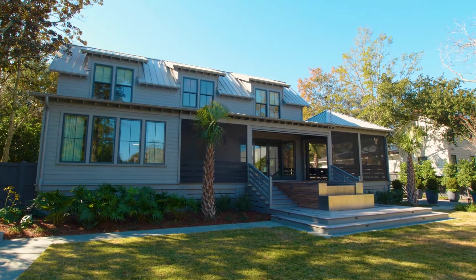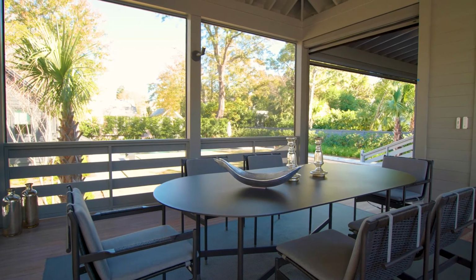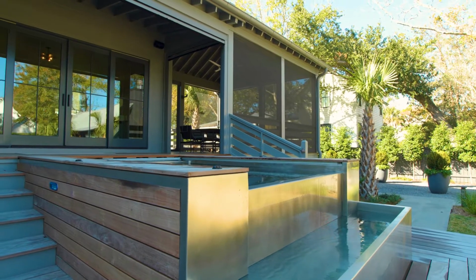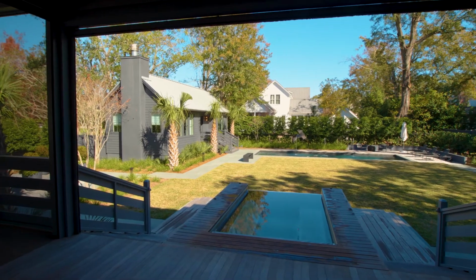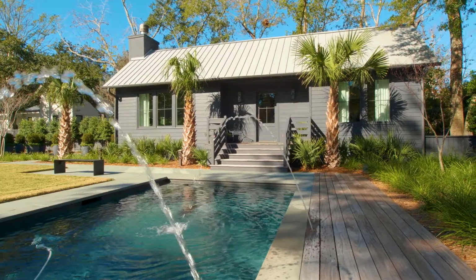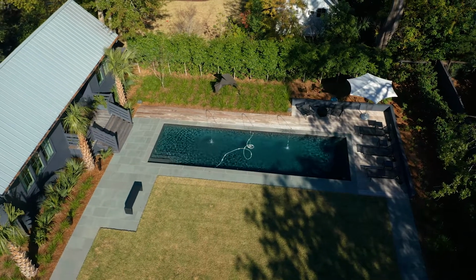Step out to the backyard on the beautiful deck featuring Ipe hardwood, retractable screened porch enclosures, gas fireplace, and a custom 12-jet spa that extends out to the beautifully landscaped property. The heated lap pool features custom filtration, heater, and 3 beautiful fountains, perfect for a swim or a relaxing dip after a day on the beach.